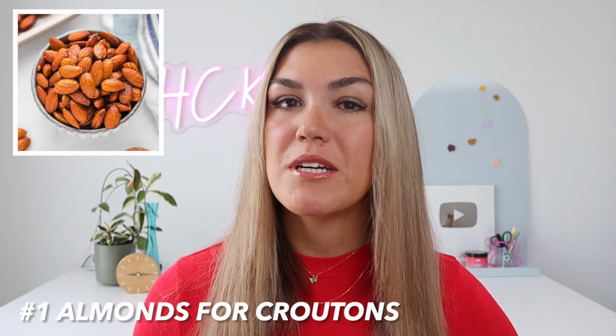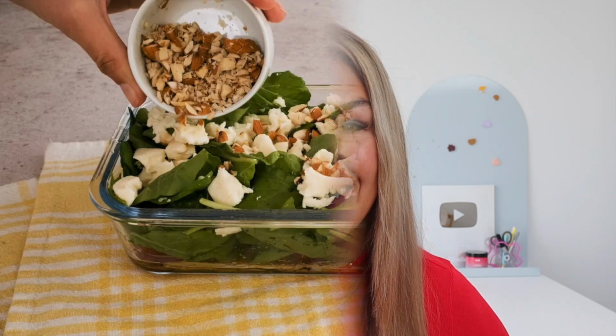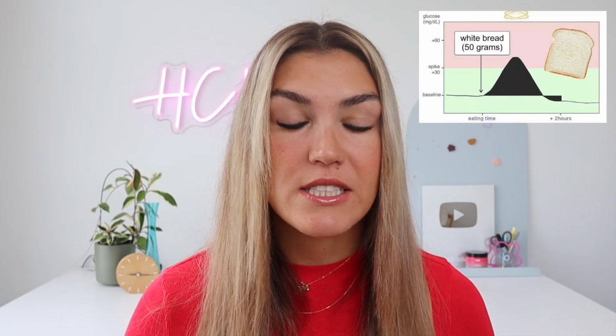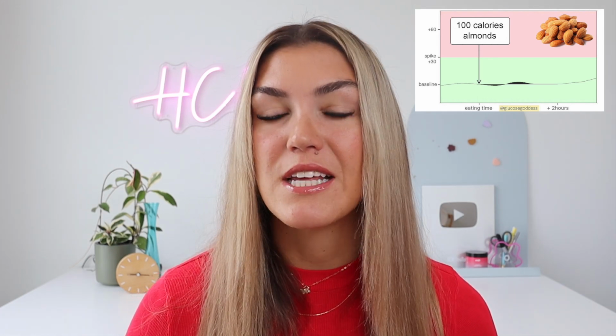Number 1 is swapping almonds for croutons. I know a lot of people like to have a little bit of a crunch in their salad. Personally, this is me. But swapping croutons out for almonds, or even other nuts like walnuts or pecans, can be a game changer. Croutons are typically made from refined bread, which is high in carbohydrates and causes a significant blood sugar spike. Almonds, on the other hand, are low in carbohydrates and higher in healthy fat with a little bit of protein. The protein and fat help to slow down digestion of carbohydrates, minimizing blood sugar spikes. So you'll still get that satisfying crunch without the carb overload.